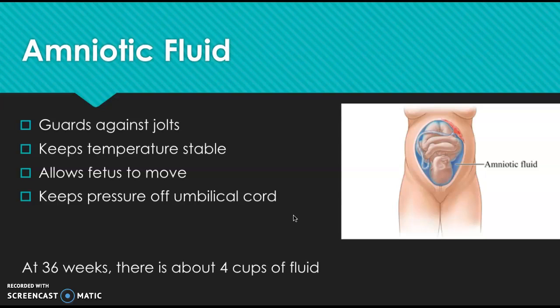All right, the baby is surrounded by a fluid, and we call that fluid amniotic fluid. It's there for a couple of different reasons. First, it guards against jolts. As a woman is pregnant and her stomach is expanding, she bumps into a lot of things. The amniotic fluid protects that baby. Think of it as a liquidy airbag to protect it.